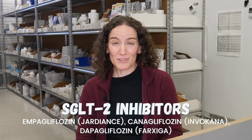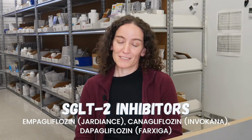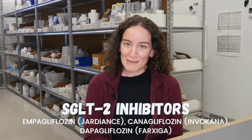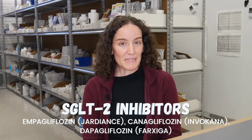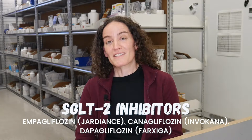Another medication that's used to treat diabetes are the SGLT2 inhibitors. Again, kind of a mouthful of abbreviations. But these medications have the same kind of ending, so they all end in flozin: empagliflozin, dapagliflozin, canagliflozin. You may recognize their brand names a little more commonly as Jardiance, Farxiga, or Invokana. These are oral medications that help block the absorption of glucose, and so you actually will get glucose that's not absorbed and it is excreted from your body in your urine.